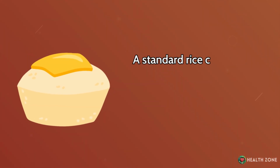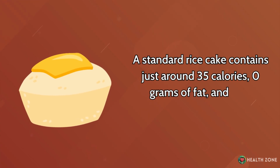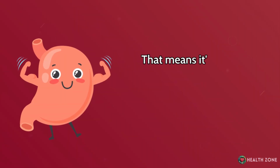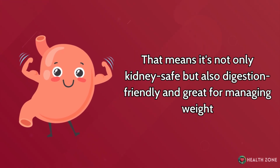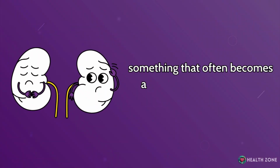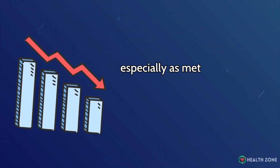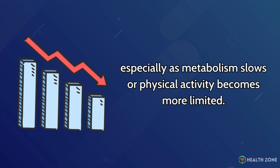A standard rice cake contains just around 35 calories, 0 grams of fat, and 0 milligrams of sodium. That means it's not only kidney safe, but also digestion friendly and great for managing weight, something that often becomes a concern for people with chronic kidney disease, especially as metabolism slows or physical activity becomes more limited.